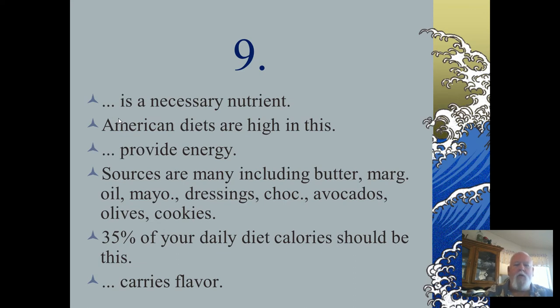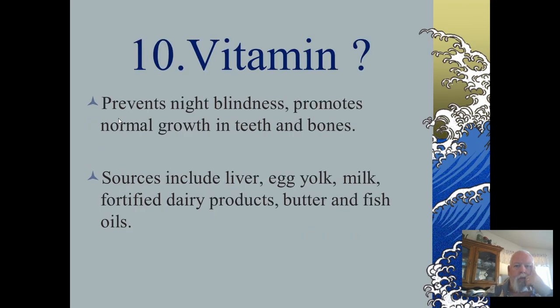This is a necessary nutrient. American diets are high in this nutrient. This nutrient provides energy. Sources are many, including butter, margarine, oil, mayonnaise, dressings, chocolate, avocados, olives, or cookies. 35% of your daily diet calories should be from this, and this nutrient carries flavor.